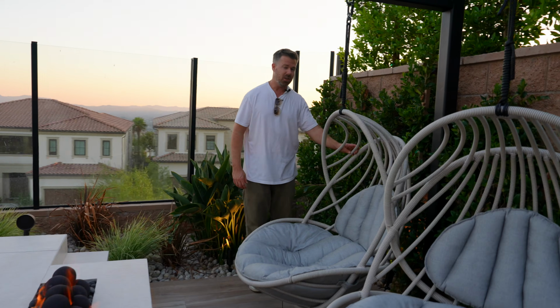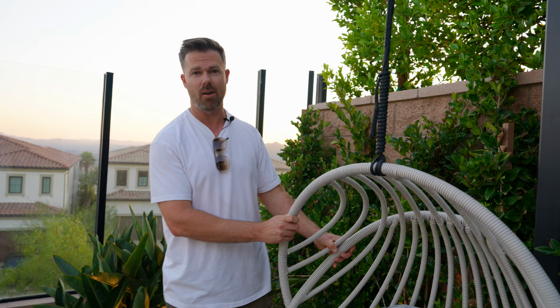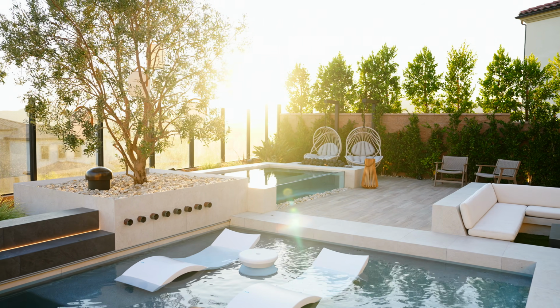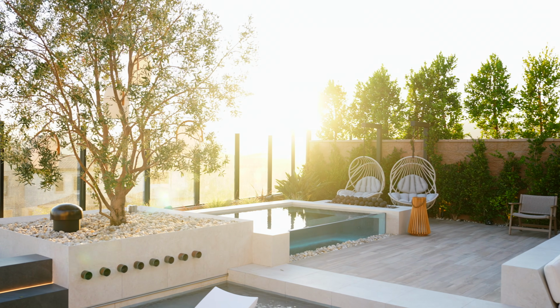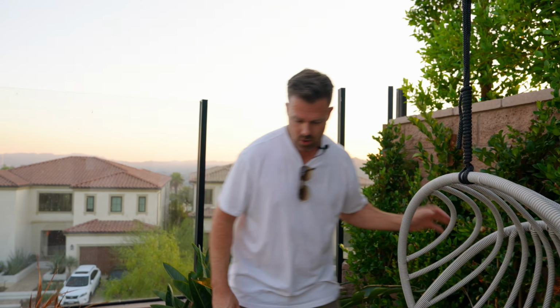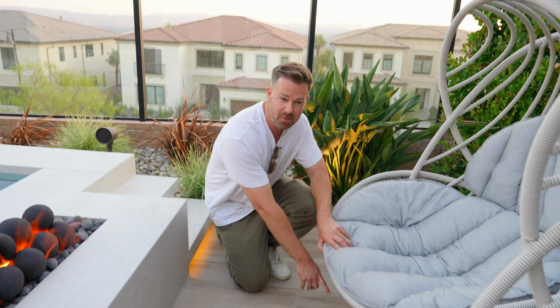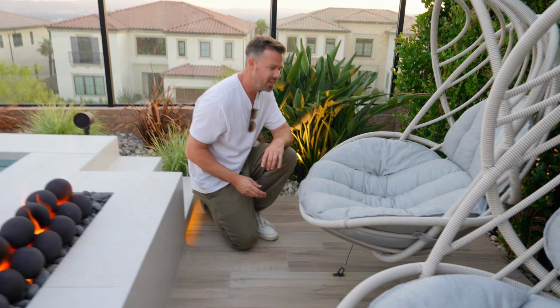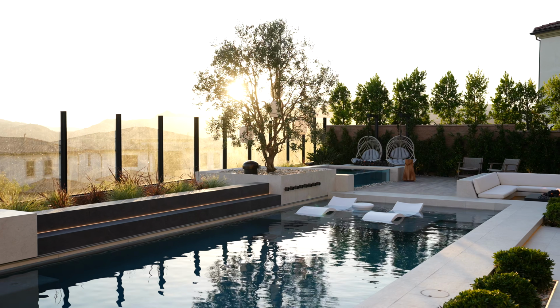Now this is another feature I just want to highlight really quick. Swings are really popular. These are beautiful swings that we sourced for this client. We had a simple structure that we created. The contractor did a great job putting these together. It's really windy in this area, so a small detail that you might not think about is we actually have this anchor hook on the floor, so as the wind blows, these aren't bashing into the plants behind it or even the fire in front.